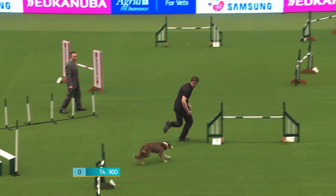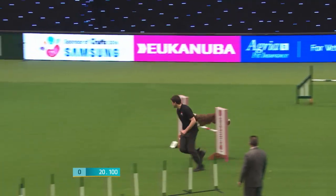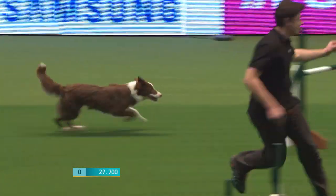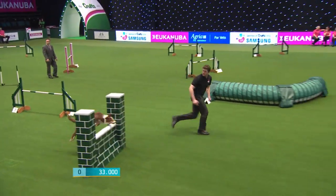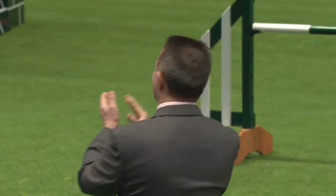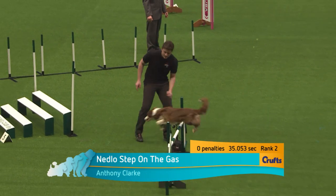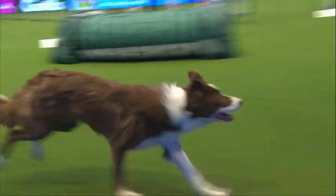Well, Gas is going really well. Not only agile, also a fair degree of pace as well. All clean so far. Over the Eukanuba. And this is good, Graham, coming up now towards the finish, over the wall, final hurdle and a clear round. Absolutely great. Anthony's a very experienced handler, nationally and internationally. You'll see him watching the dog, leading the dog away. The dog always likes it when you're in front of him. And a great effort there from a great handler.